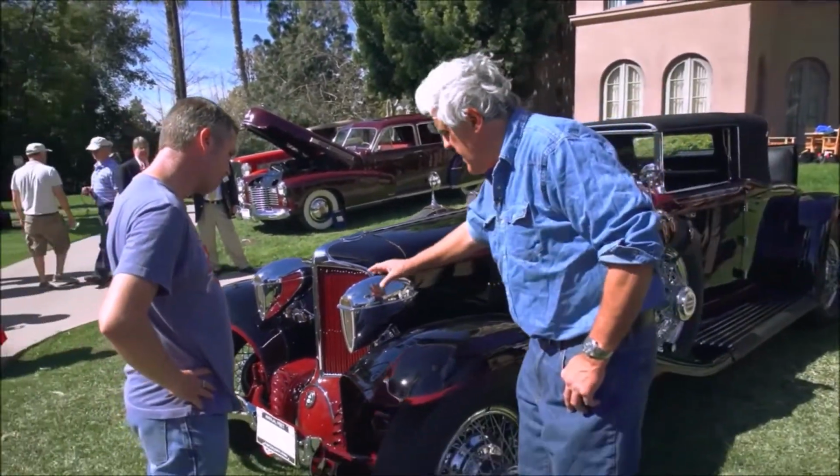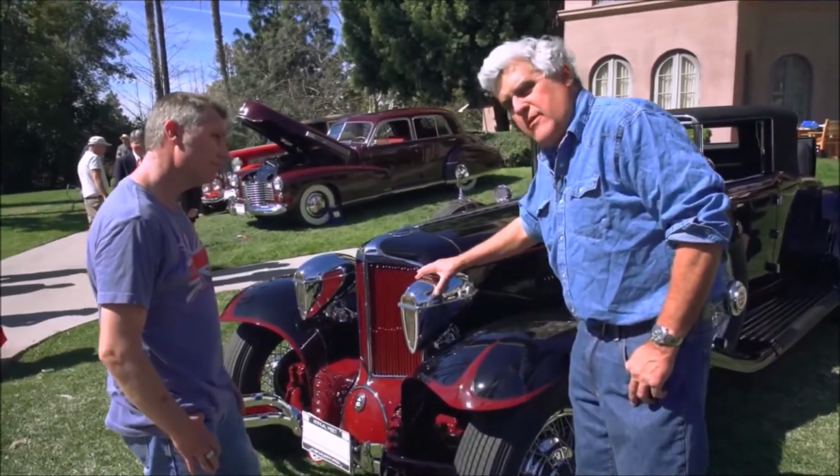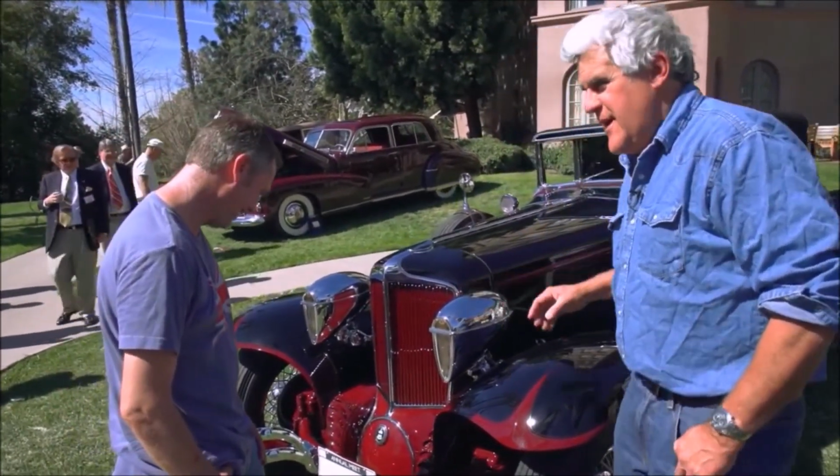And are these Ruxton headlights? Wool lights. Wool lights, that's what they are. Okay. Yeah, I know it looks like the Alien movie, but they're actually very cool.